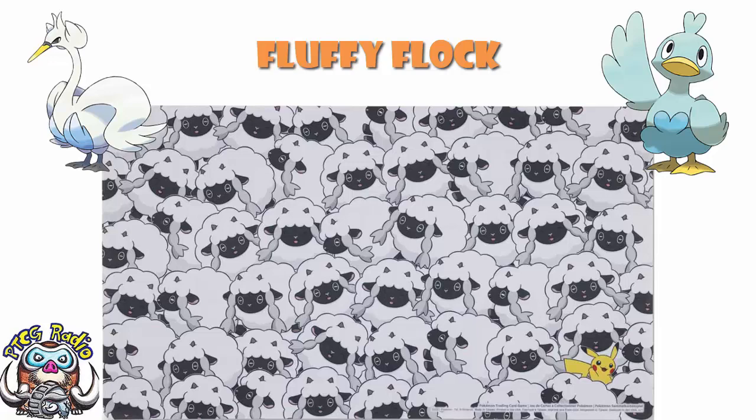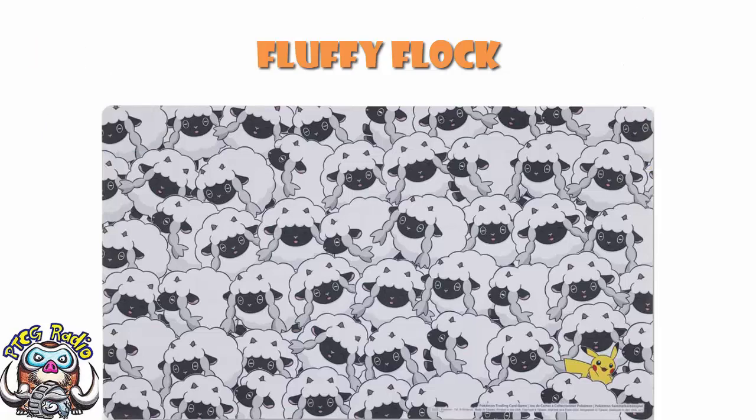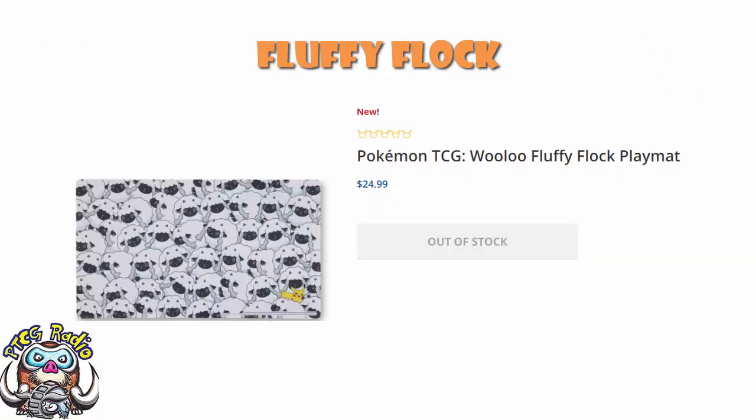Boo! But yeah, Wooloo's a really popular Pokemon. This seems like the kind of thing people are going to like. It retails for $25. Now, the playmat is currently being shown as sold out, but like I've said, there is a chance this comes back into stock in the future, as does sometimes happen on the Pokemon Center. So do keep an eye out, I suppose is the way to put it.